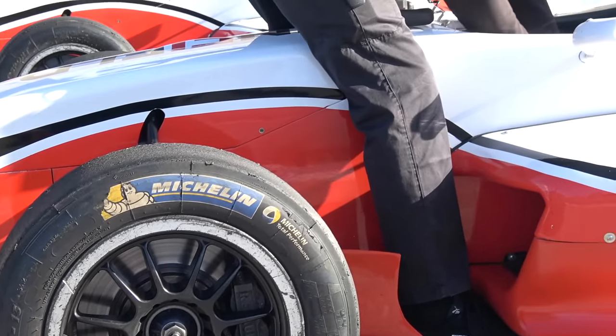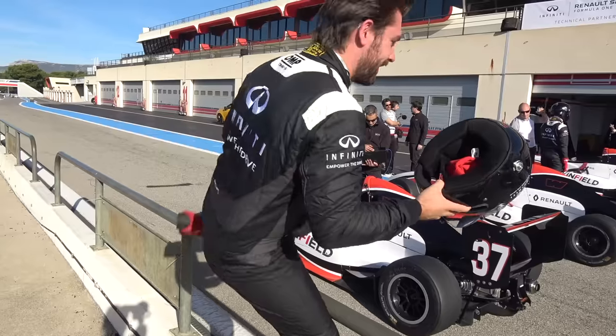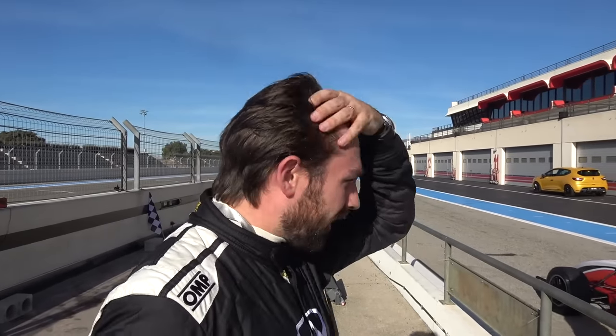Now, early on this morning, I was quite nervous about it all. These things are actually quite an approachable car. I can't say the same for the F1 car yet, but man, I could live here. It's so good. So that's it for the single-seater Formula Renault stuff. After this, we're in the F1.